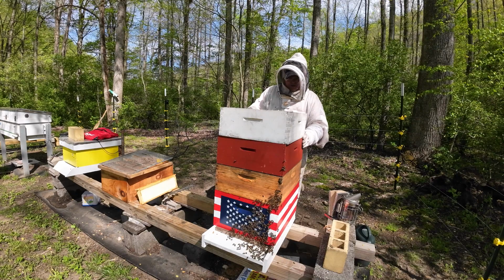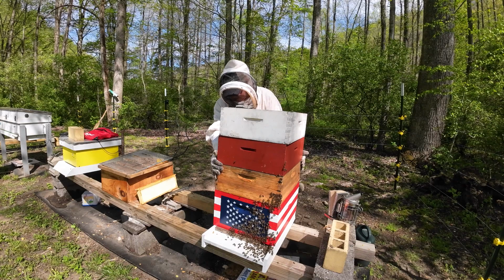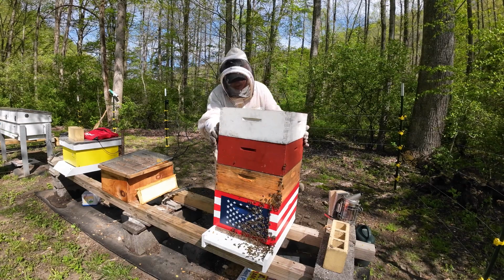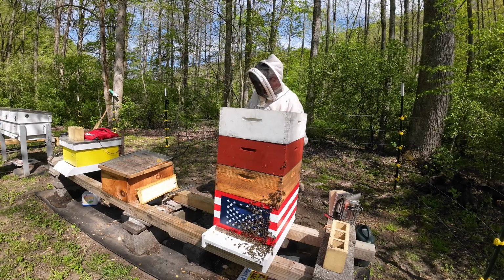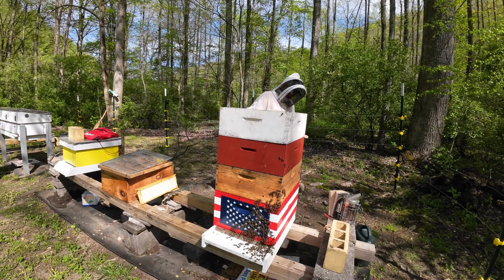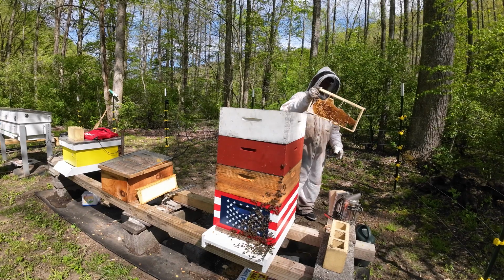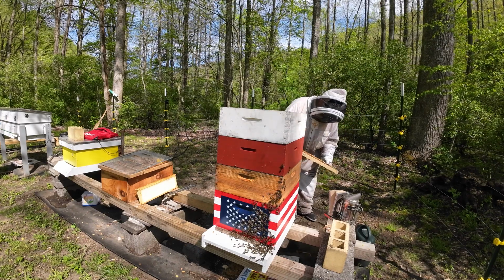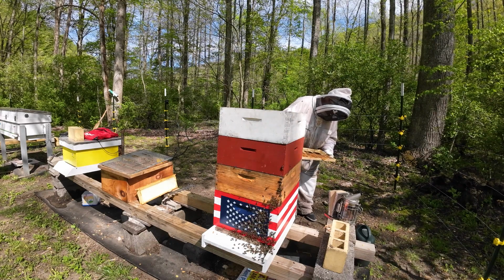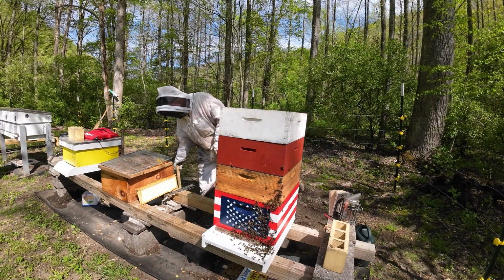So I was wanting to try something today, but I didn't get to. So we'll try it next time. I did get rid of one comb here. I'll show you. Had just a touch of brood on it. See, I don't really see no brood, but that one little piece there. I went ahead and got it out of there and put a drawn comb in its place. I'll check that real good here in a little bit for an egg or two.